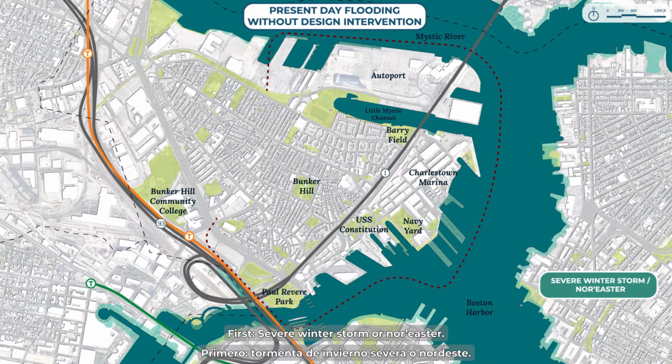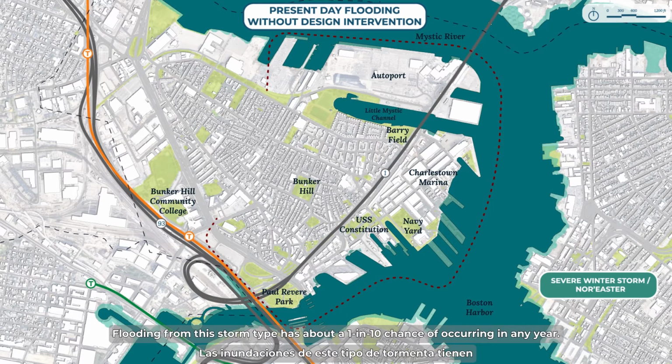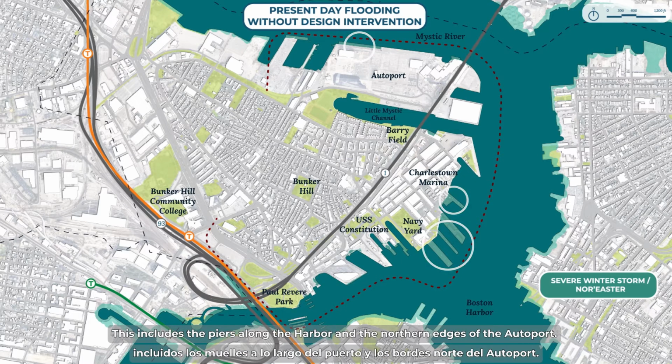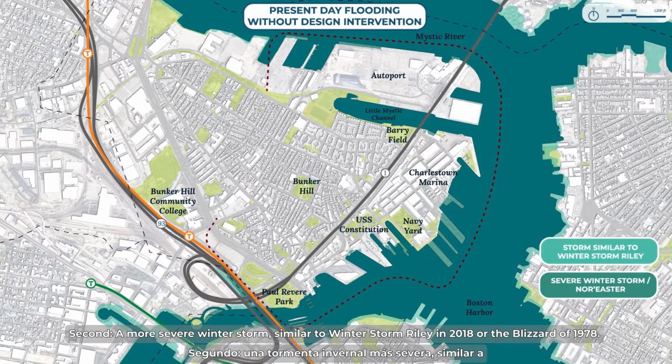First, severe winter storms or nor'easters. Flooding from this storm type has about a 1 in 10 chance of occurring in any year. The areas in blue indicate the places that would experience this flooding. This includes the piers along the harbor and the northern edges of the autoport.